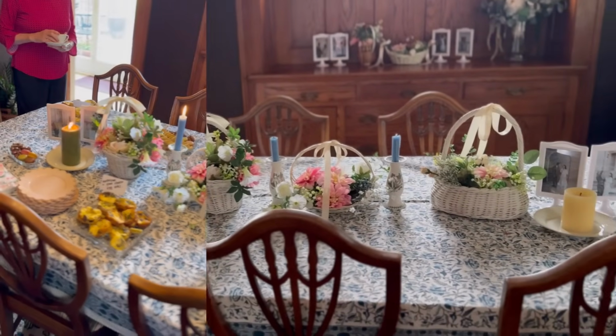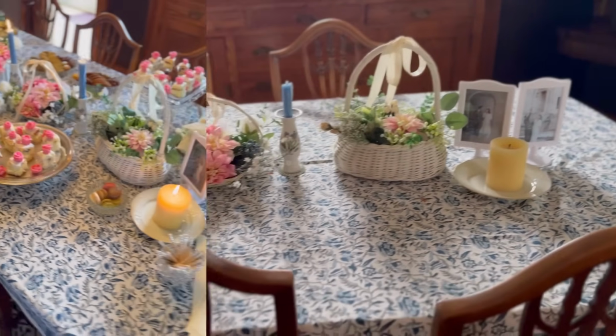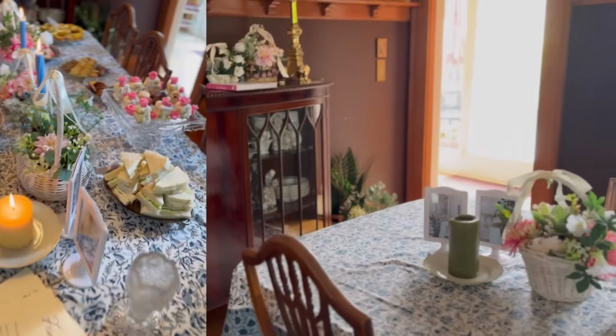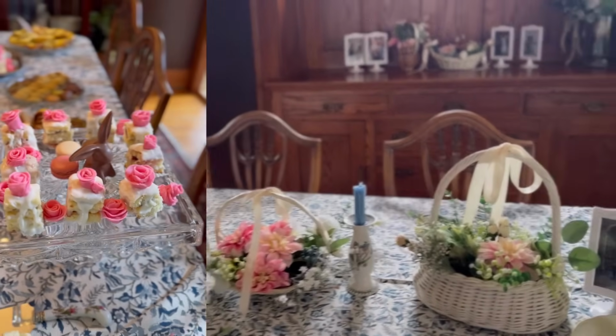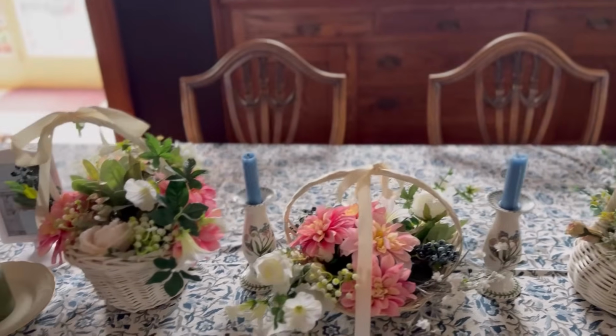I'll put a clip of all the food that we had put out. It was just absolutely beautiful. My sister and my mom did most of it, and then I came up and just helped host it. And then she's thrifted all of these flowers pretty much from the Goodwill bins. I think she had to buy some to fill in, and then all of the baskets she got from the Goodwill bins as well, and spray painted them.